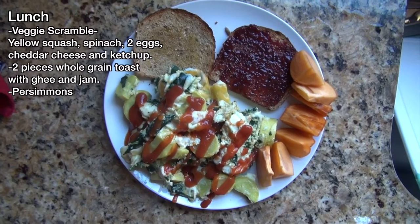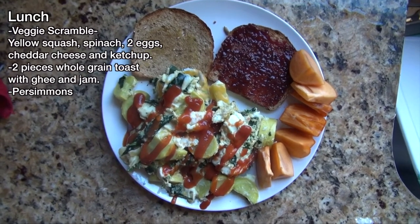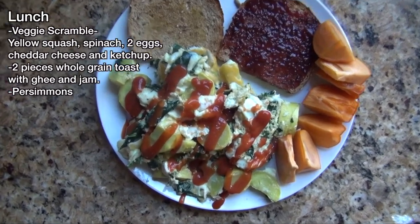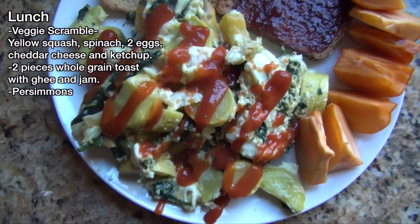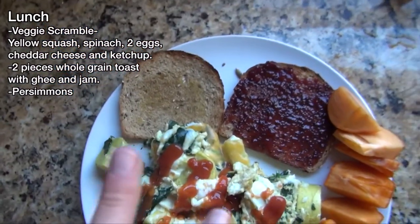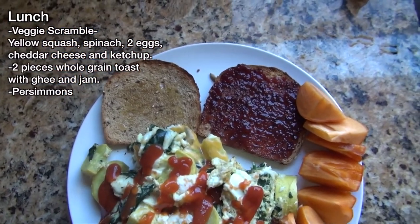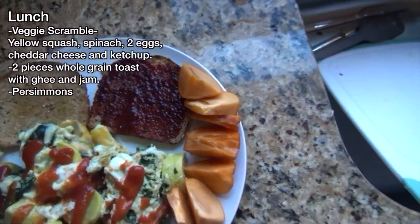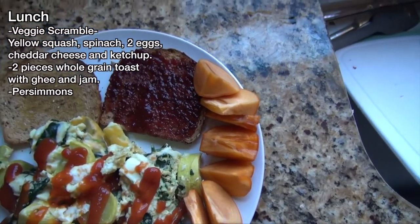Okay, so here's my lunch. I did a veggie and cheese scramble. So it's yellow squash, spinach, 2 eggs and cheddar cheese in the scramble, and then I topped it with ketchup because I put ketchup on everything. And I have 2 pieces of toast. One has a little bit of ghee, one has strawberry and raspberry jam, and then persimmons, which I've never had.